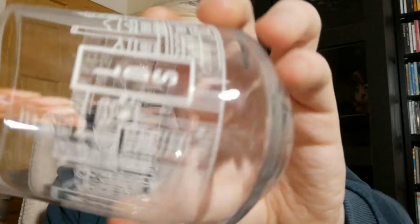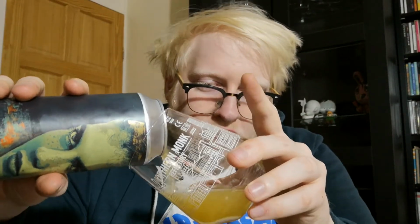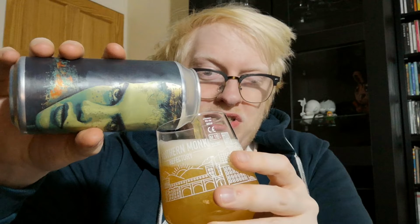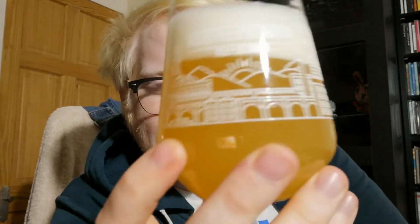So, love this glass. I had to get a new one because I smashed mine, which was full of a lovely Whiplash beer that I got to do about 3 or 4 sips of because I'd just reviewed it. I wanted to enjoy the rest of it. And yeah, something fell over, knocked the glass, and I had like 2 swigs left from the can, which was really annoying.